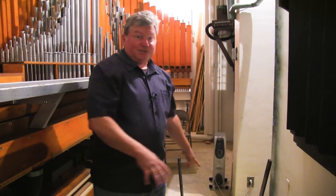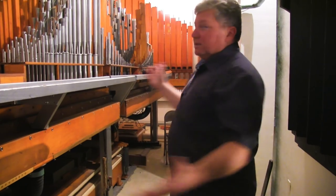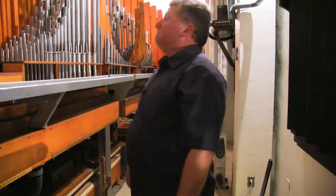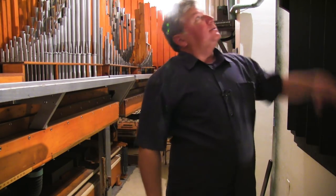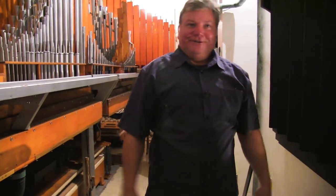Makes for a little bit of a hazard to have that hole in the floor, but as you can see, these chambers are really big. It's very spacious. We still have some mitering in here, but most of the 8-foot pipes are full length. It's really easy to get to everything. The chests are very high up off the floor, but the swell openings are really not that big, so it's a challenge to get the sound out of here and out into the room.